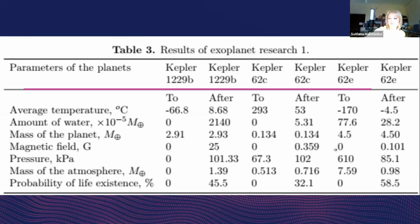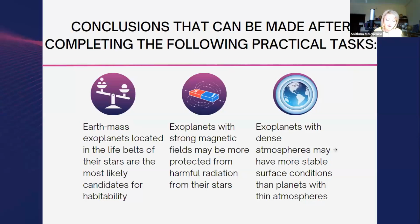The result is presented in the table. As a conclusion, after completing the practical tests, students must understand that Earth-mass exoplanets located in the life belts of their stars are the most likely candidates for habitability. Exoplanets with strong magnetic fields may be more protected from harmful radiation from their stars. Exoplanets with dense atmospheres may have more stable surface conditions than planets with thin atmospheres.